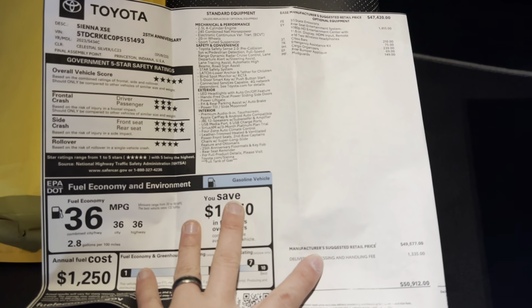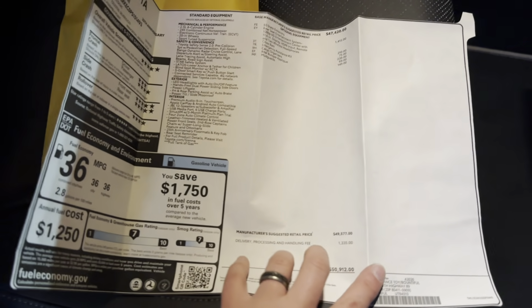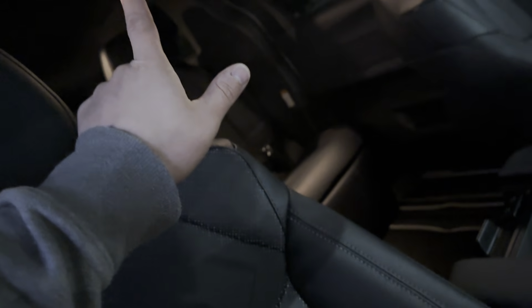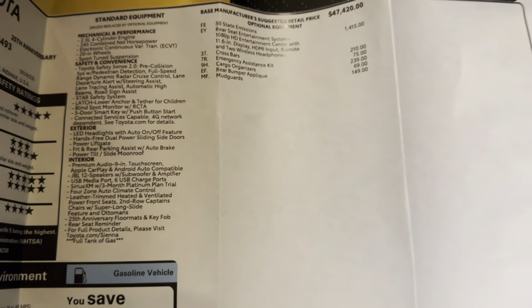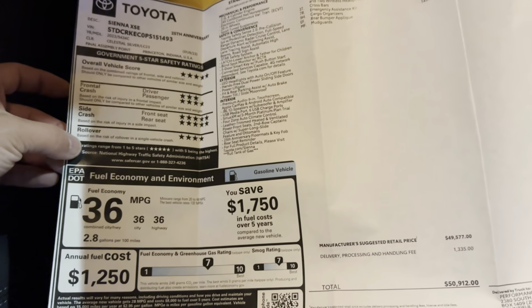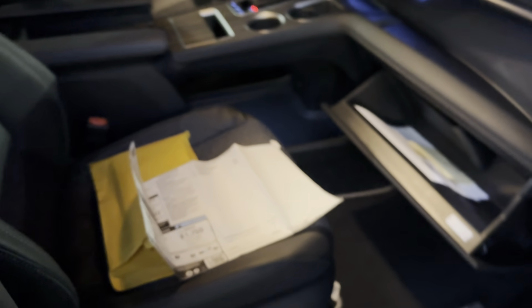All right, so I'll let you pause it on that. We're looking at just under $51,000 for the Sienna. And you can see some of the additional bits put on here. So the rear seat entertainment system, that's what I was talking about, the $1,400 screen right here for the kiddos. So excited to put that to work, and hopefully that entertains the kiddos on road trips. And the crossbars like I just showed you up top. But 36 miles to the gallon, how about that? I've never had a vehicle with that type of fuel economy. So excited for that, and excited to show a lot more to you guys with this Sienna here.